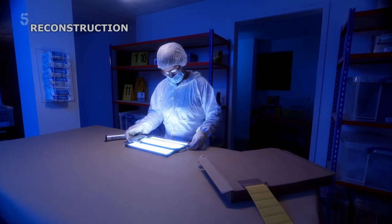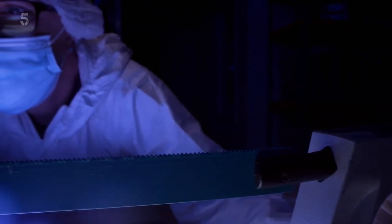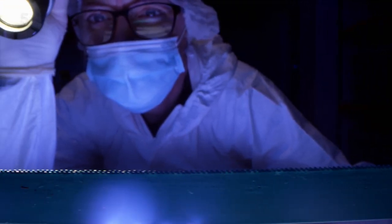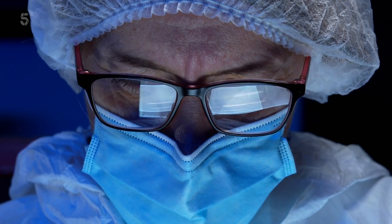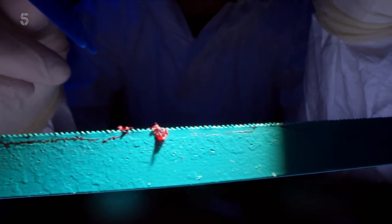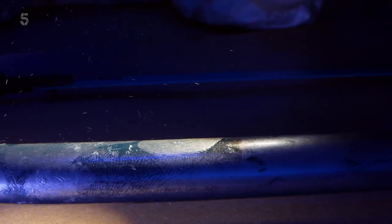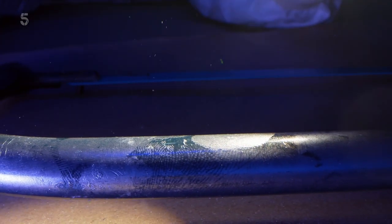To prove if a weapon has been used, scientists need to find trace evidence of the victim and the suspect. Examining the hacksaw blade, you'd be looking for evidence of DNA on the teeth of the hacksaw, bone or any fragments of blood or tissue to be able to tie this hacksaw to any of the victims in the dismemberment. To dismember a body with a hacksaw needs a lot of force, so you would be looking on the frame of the hacksaw for any fingerprint evidence where the hacksaw's been pushed down.